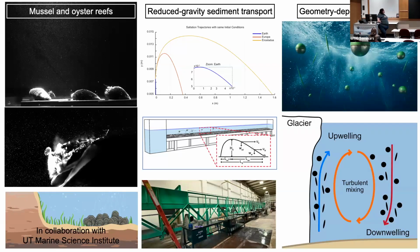The first project that I'm working on in collaboration with UT-MSI down in Port Aransas is understanding mussel and oyster reef flow. I won't talk so much about this project, but it's really interesting. It's going to take advantage of the facilities at Port Aransas and the National Reserve that they have there to conduct this work.